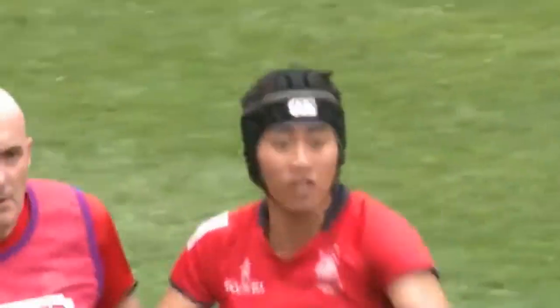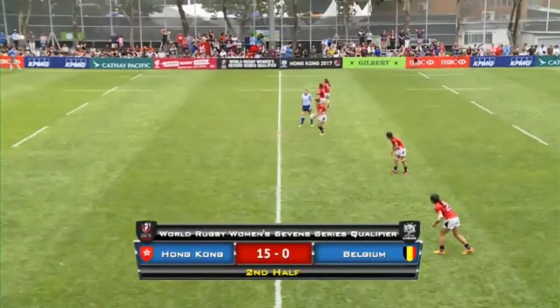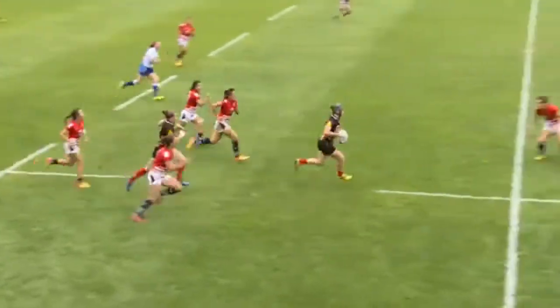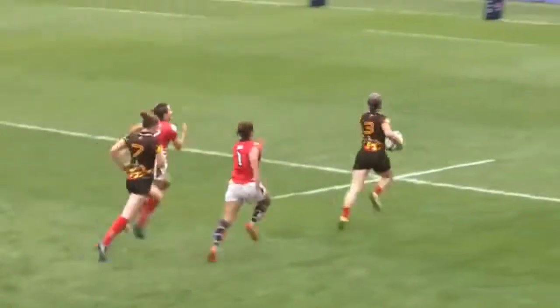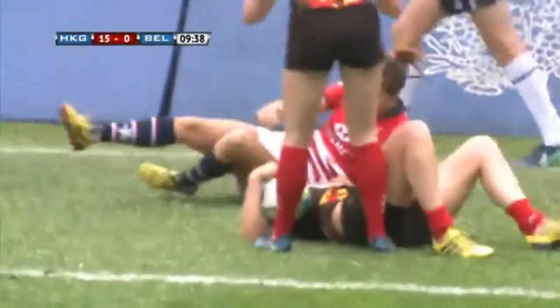Poon comes off. She's done for the day. Colleen Chosfold is on. She's the one to restart it. Emily Sieur is on. And this time Belgium take it on the fly. Pien sets off on her way. Over halfway to the 22. And she's going to go all the way, and that's a great return from Belgium through Pien.